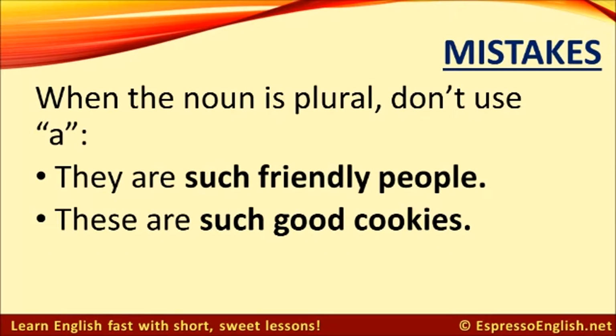One exception is when the noun is plural. In this case, use only such, not a. For example, they are such friendly people. People is plural, so we use only such, not such a. These are such good cookies.